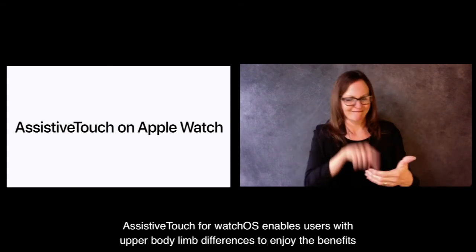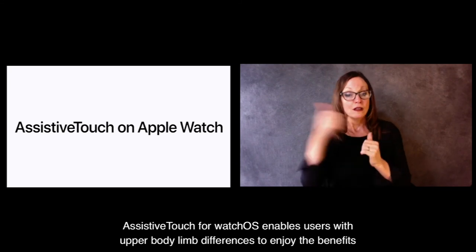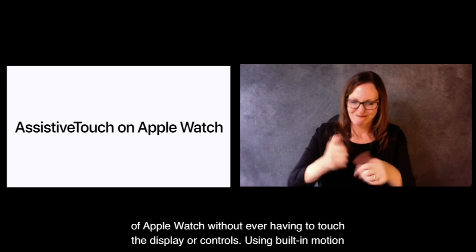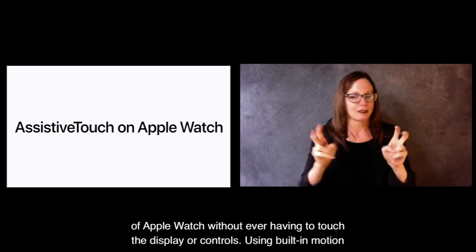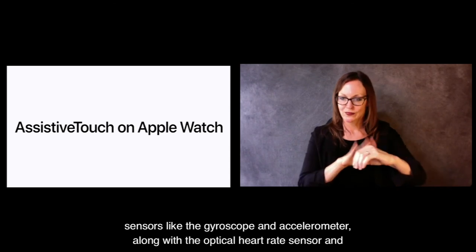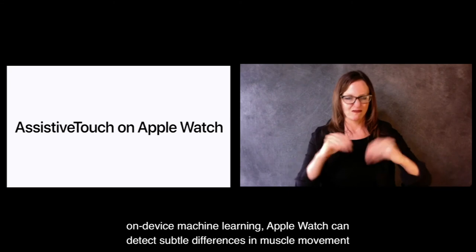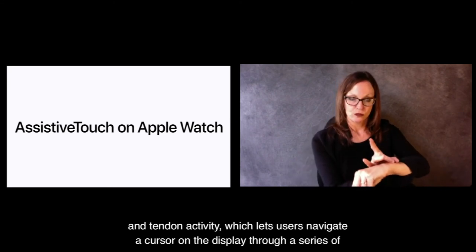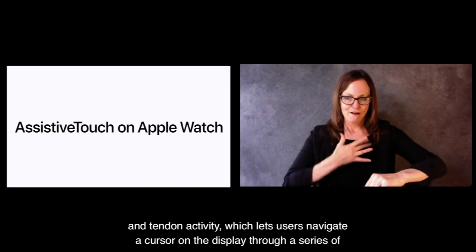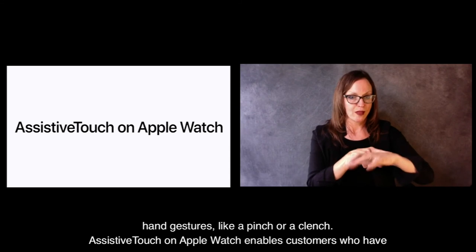AssistiveTouch for watchOS enables users with upper body limb differences to enjoy the benefits of Apple Watch without ever having to touch the display or controls. Using built-in motion sensors like the gyroscope and accelerometer, along with the optical heart rate sensor and on-device machine learning, Apple Watch can detect subtle differences in muscle movement and tendon activity, which lets users navigate a cursor on the display through a series of hand gestures, like a pinch or a clench.